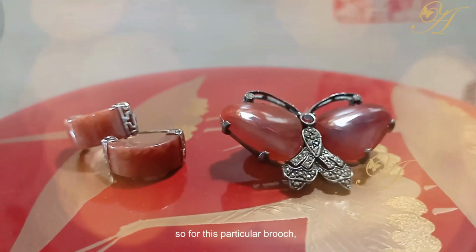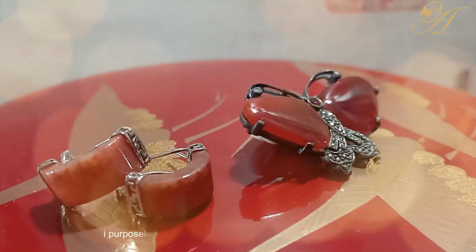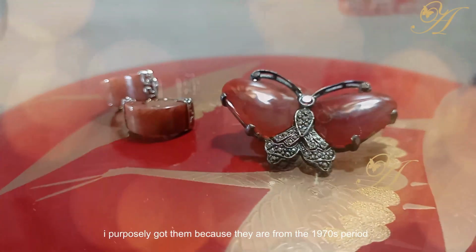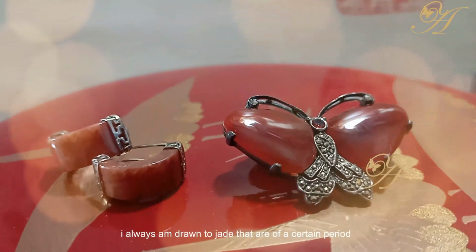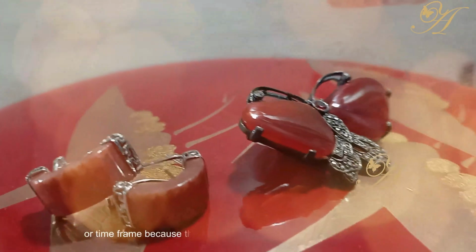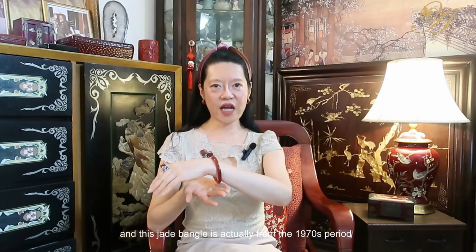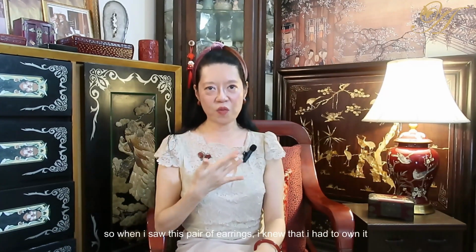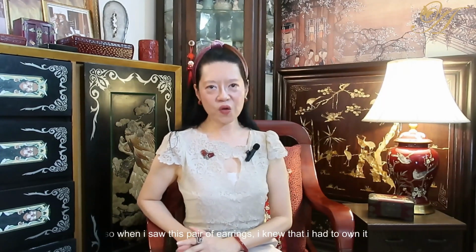So for this particular brooch and this pair of earrings, I purposely got them because they are from the 1970s period. I always am drawn to jade that are of a certain period or time frame because they have a different type of aesthetics to it. And this jade bangle is actually from the 1970s period. So when I saw this pair of earrings, I knew that I had to own it.